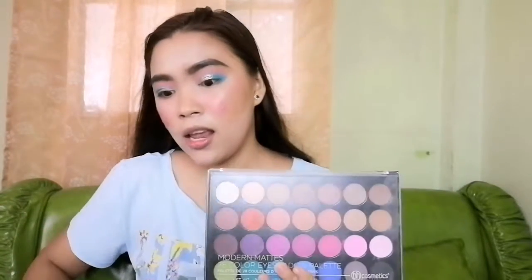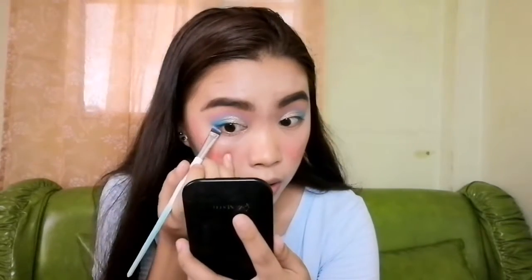So, ayan guys. Yung ating eyeshadow. Ang dumi lang dito kasi yung shimmer. So, ayan. Balik ulit tayo dito kasi lagyan natin yung ating lower lash line. Ito na blue. And lagay lang tayo dito sa outer corner. Pamidaw.